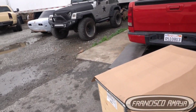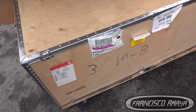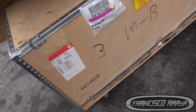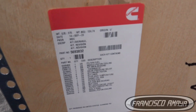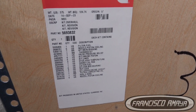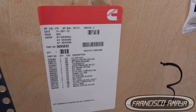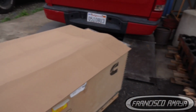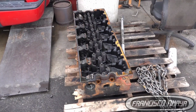Okay, that's a customer. Anyway, here we have the Cummins overhaul kit, and here's the part number. Let's focus this camera. This camera doesn't want to focus, doesn't want to help me. All right, see. So we are ready to repair this engine, and the cylinder head, we're still waiting for it because we haven't received it yet.